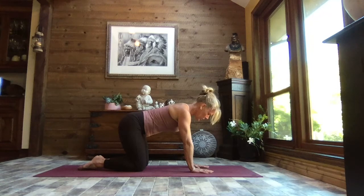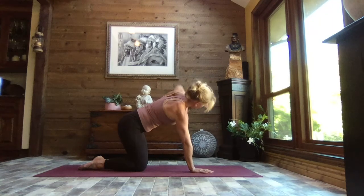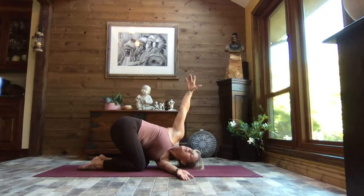Breathe. Core is strong. Shift your weight to your right hand. Left arm extends to the sky. Reach it up. Breathe. And as you exhale, sweep that left hand through. Shoulder to the mat. Side of the head to the mat. Rotate your body and extend. Left arm to the sky. Reach it up. As high as you can reach. Really working to stack those shoulders.